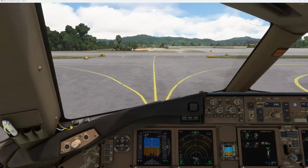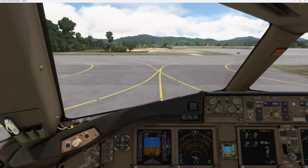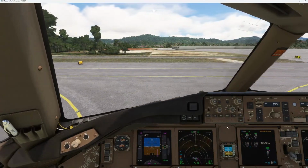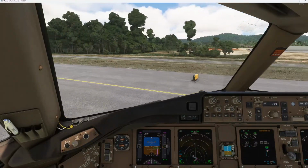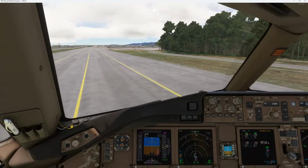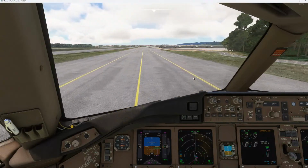All right, we did it. We made it. I'm curious to see what that landing was. I don't like landing with the tailwind in a big aircraft, but it's fine. I think I'll just park in that terminal because that's kind of where he gave me. It seems to make the most sense. Yeah, those look like pretty big gates too, so we'll do that.